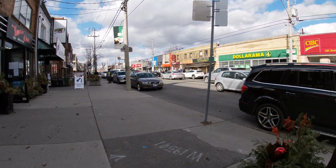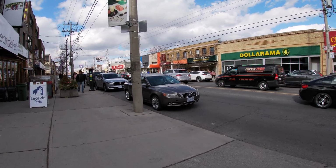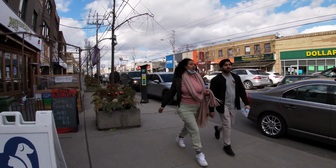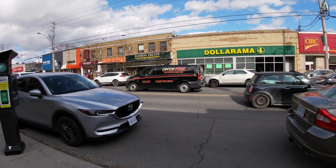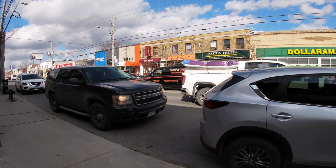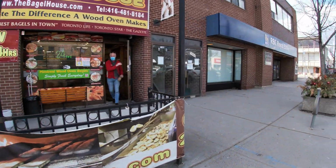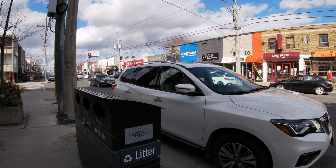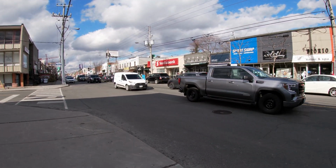So Bayview is a major north-south route in Greater Toronto. North of Toronto, in York Region, Bayview is designated as York Regional Road 34. So it's just a street name change. And the length of Bayview from top to bottom is 17.5 kilometers. So that's roughly 10 miles, I guess.